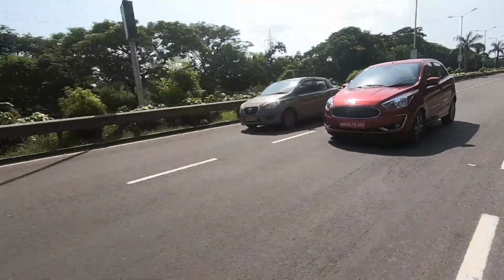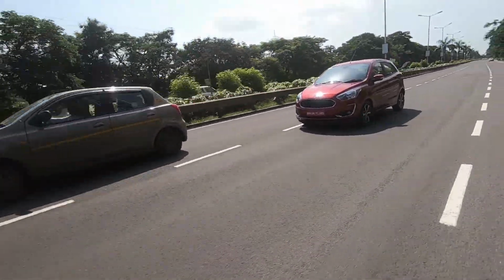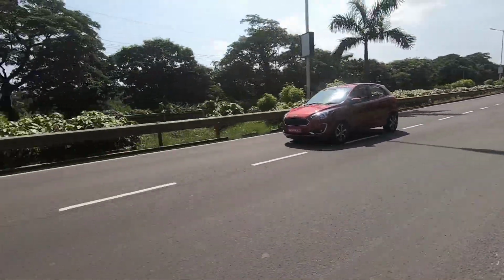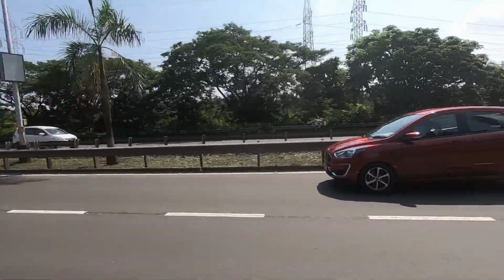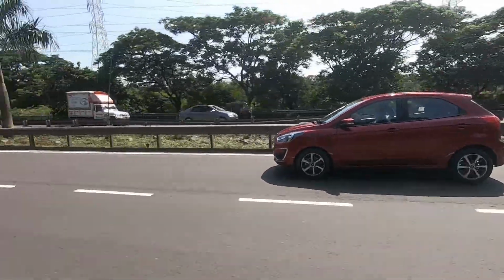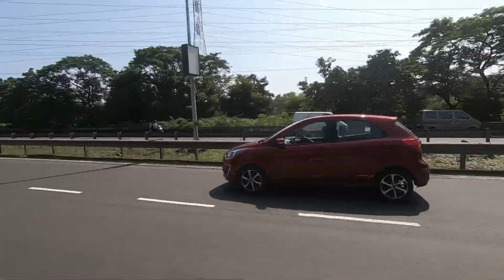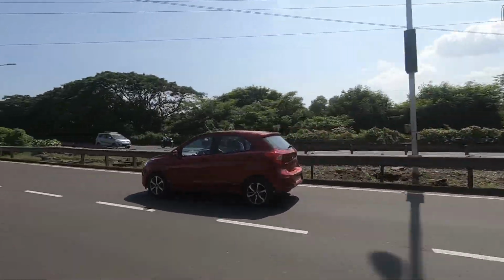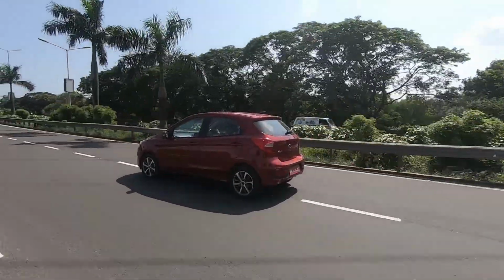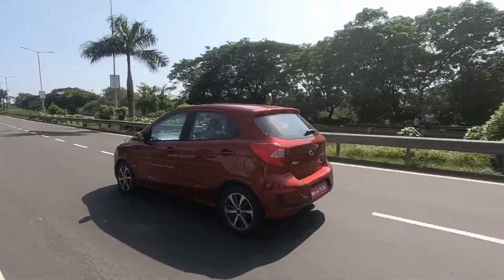But coming back to the ride and handling part, this is one of the really fun to drive cars. I'm taking a sweeper at triple-digit speeds. There is no body roll that is forcing me to back down or slow down a bit. It just pushes ahead. It takes corners so nicely. It darts into corners so well. The steering is quick enough.